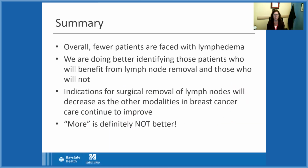So in summary, fewer patients are faced with lymphedema. We are doing a better job at identifying patients who will benefit from lymph node removal and those who will not. If possible, we don't do it. The indications for removal of the lymph nodes are going to continue to decrease as the other modalities in breast cancer care continue to improve. The sum total is more is definitely not better when it comes to lymph node surgery. And I will not be upset if the day comes that I don't need to be removing lymph nodes.